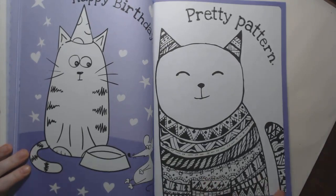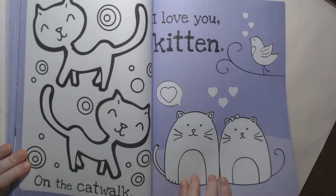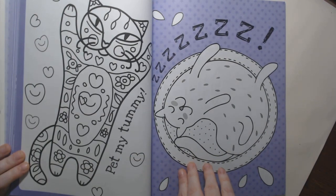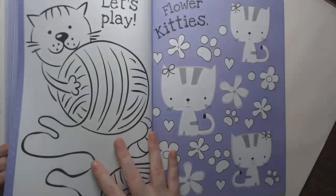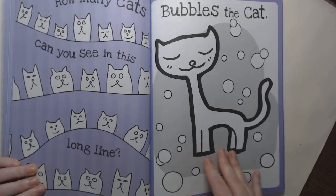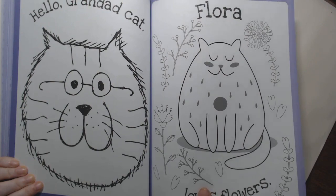Y'all should know I try to have something just way different when possible. And this was my really out there kind of book this time. Joey for a cat? Quite a few pages in here too. This feels like a little bit thicker book. I didn't do the comparison, did I? I'll do that at the end. I see all my cats in that one. Granddad cat.